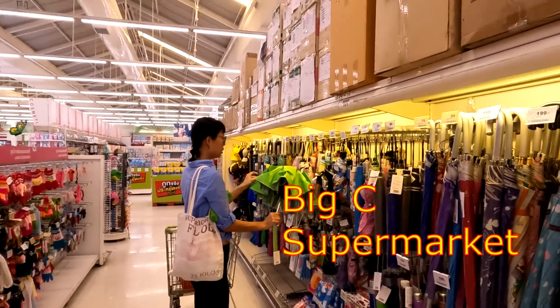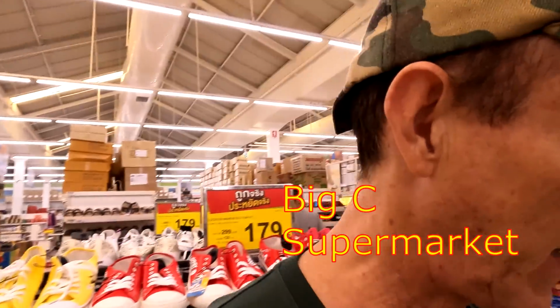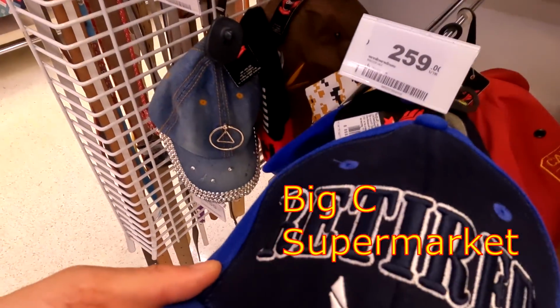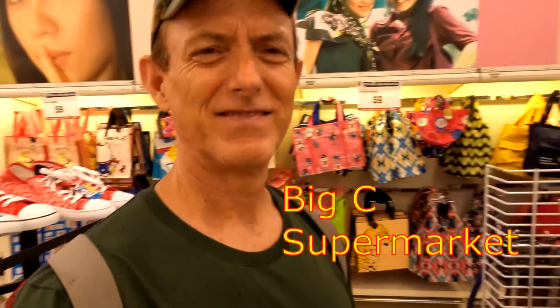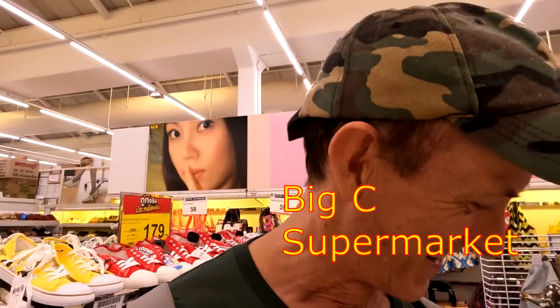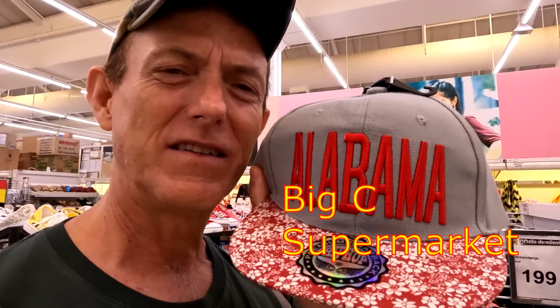Chung's over picking out umbrellas and I'm over here just wasting time. And I see this hat. Retired, and the sticker on top says City Hunter. What are the chances? That's me. Is there an Alabama in Thailand? I'm pretty sure no.